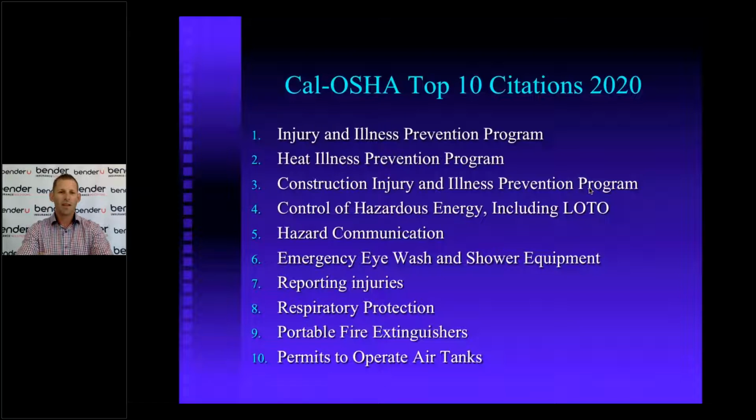Reporting injuries. That's a big one right there. They did change the requirements for when injuries need to be reported as far as the time frame. We're going to talk about that one, but that is a citation amount of $5,000. There's no getting out of that if you miss the window to report an injury. Respiratory protection, so providing respirators, having written programs on that. Portable fire extinguishers, and then permits to operate air tanks. So those are just some of the top 10 over last year that companies were cited for.